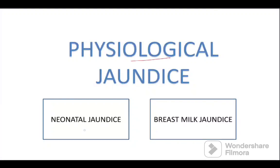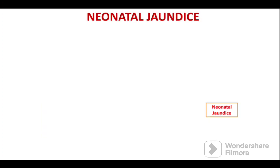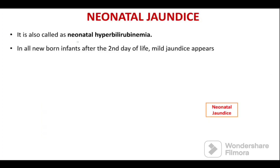Physiological jaundice. Neonatal jaundice and breast milk jaundice are discussed under physiological jaundice. Firstly, neonatal jaundice. This is also called neonatal hyperbilirubinemia. In all newborn infants after the second day of life, mild jaundice is seen.